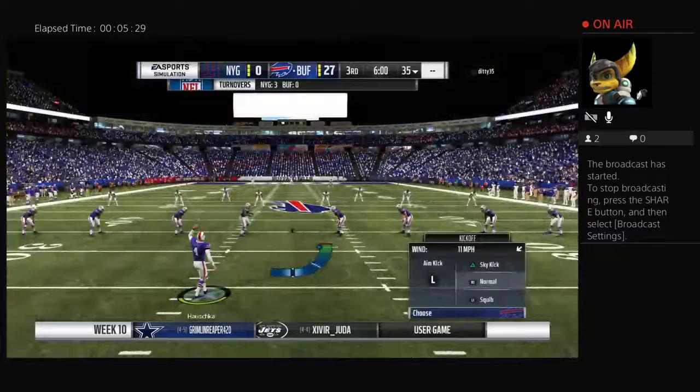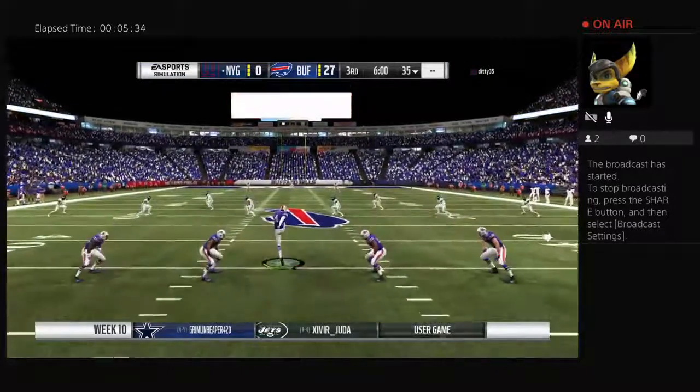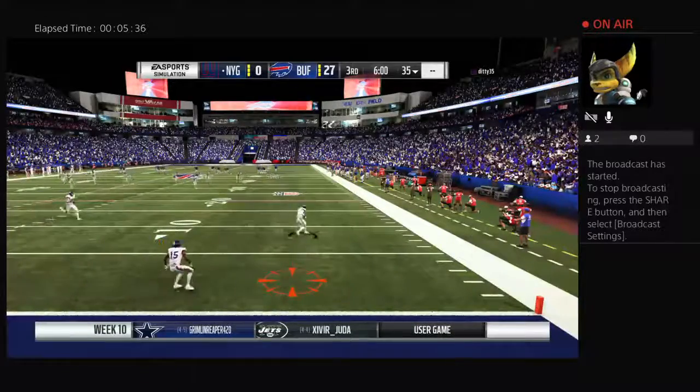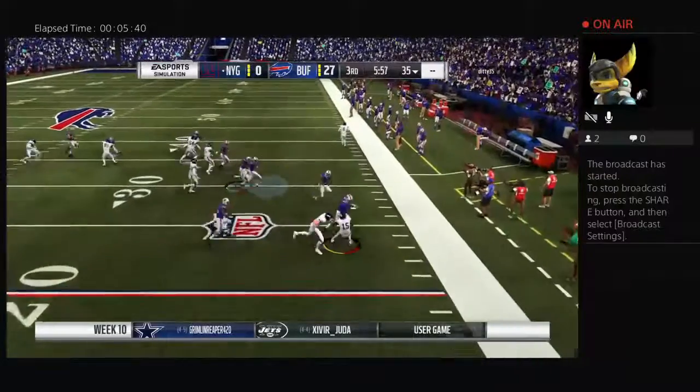We'll take a timeout. We'll be back after this. You're watching the NFL, and it's on EA Sports. It's in the game. Bills with the lead, and they'll get the football first as the second half is underway.